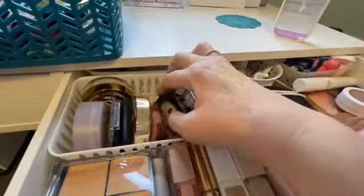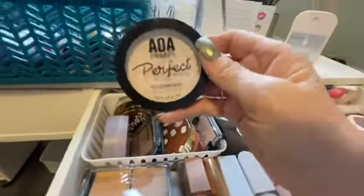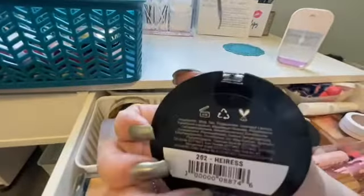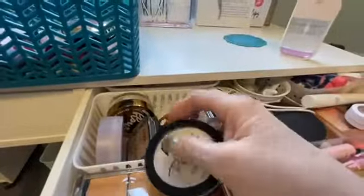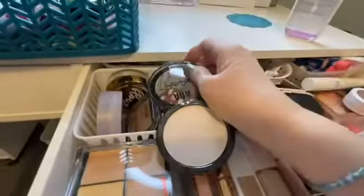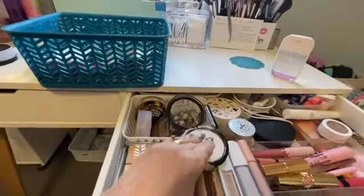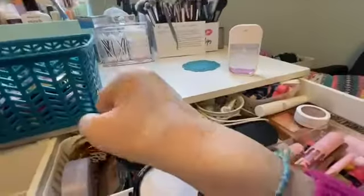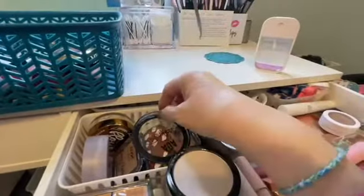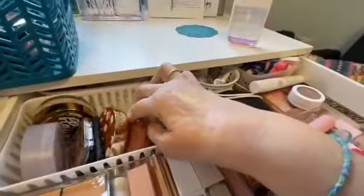Now, this I purchased when I did an order from AOA or Shop Miss A. I found this. This is beautiful. This is the AOA Studio Perfect Pressed Highlighter. It's in the shade Eris. So, let me show you what this looks like. So, here's what this looks like. This is so pretty. I'm just going to swatch it. So there it is right there. It's just so gorgeous. I just love that. But I have used it a couple of times, so I want to put that back.